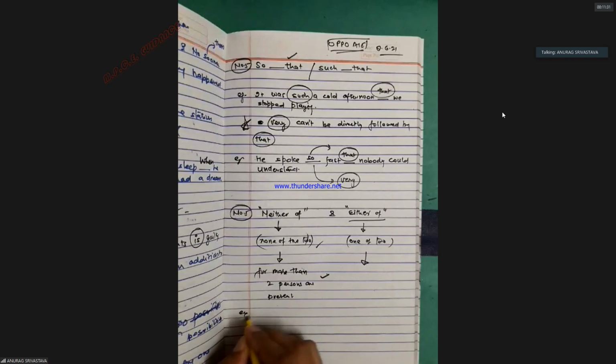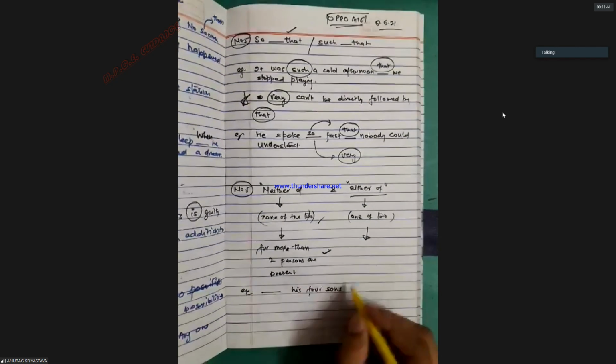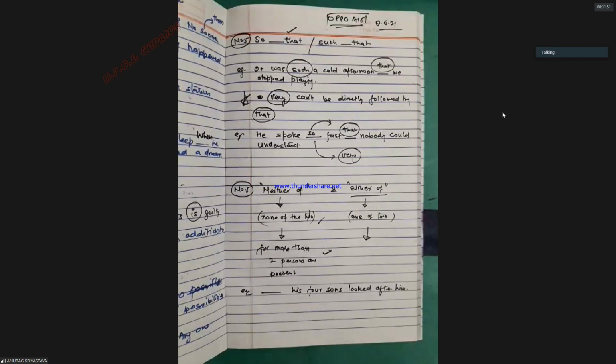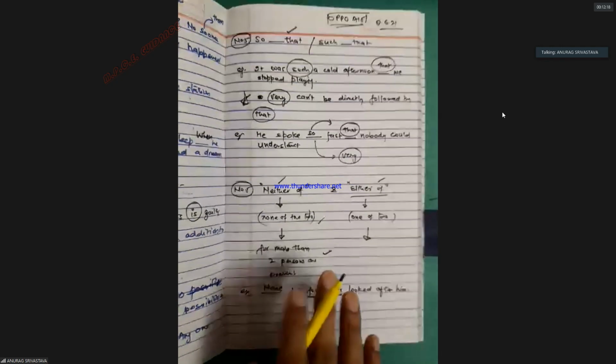Let's see some examples. Suppose we have a sentence: His 4 sons looked after him. In the given sentence, it is given that his 4 sons. 4 is not used for 2, it is 4. Here we will place none. Neither of, either of will not be used, because neither of, either of will always be used if we have a choice between two.